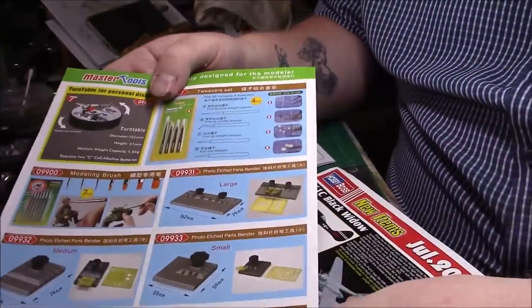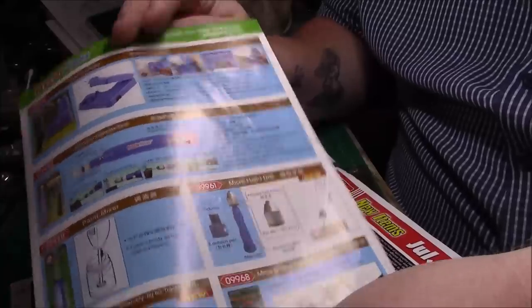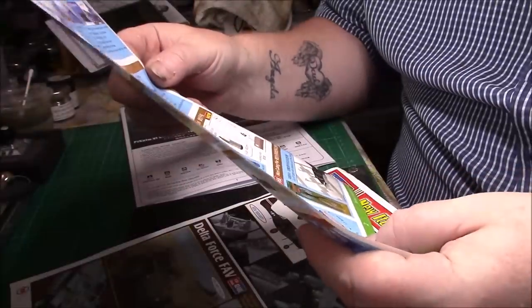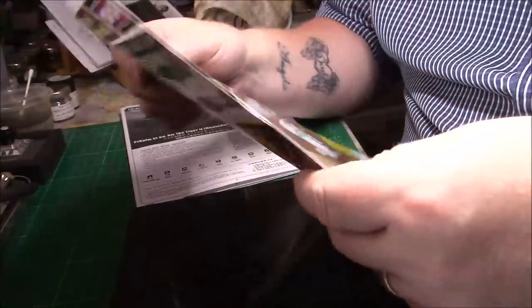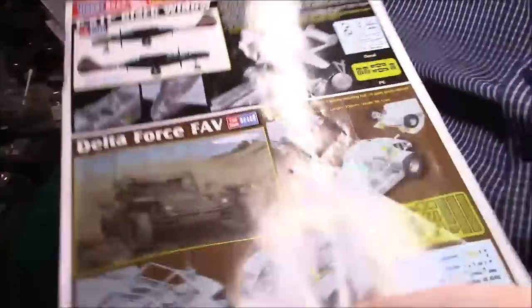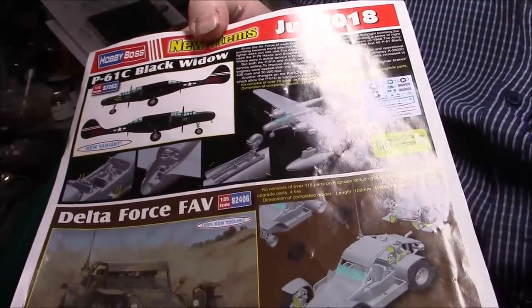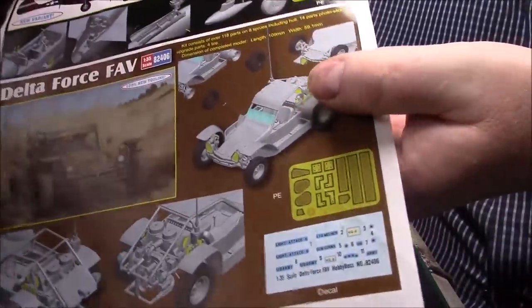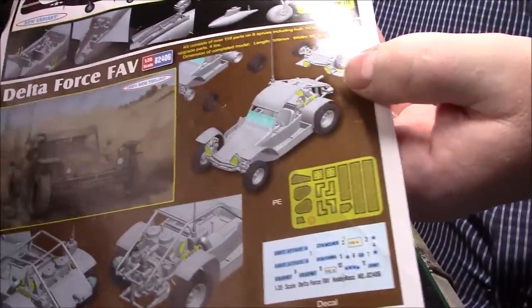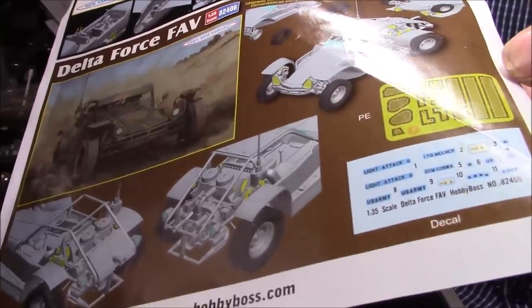And then obviously the usual stuff you get from HobbyBoss and Trumpeter, a couple of pieces of their equipment advertised, which is always quite nice. And then we have a little news item for July 2018. We have the P-61C Black Widow and the Delta Force. You like those kind of things? One for the car enthusiasts and military together.